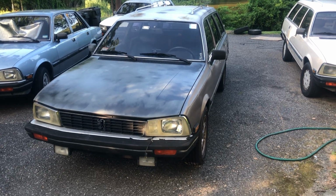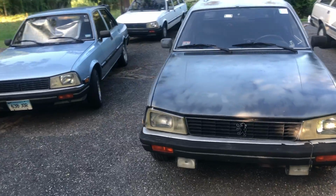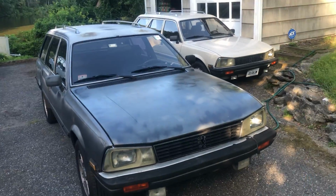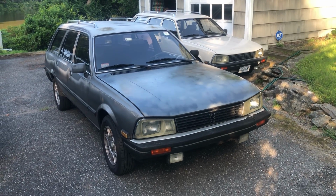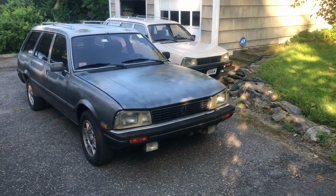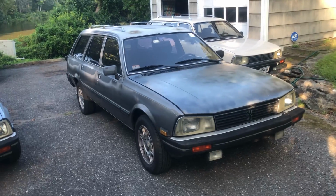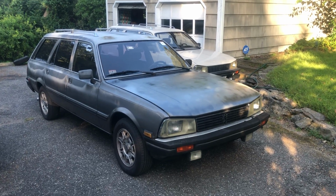Okay, so here is the third and final 505 Estate I own. And this is the last one I actually bought. This is a 1985 Peugeot 505 S turbo diesel station wagon. It has 181,000 miles. I bought it at 174. This is, in fact, my daily driver.